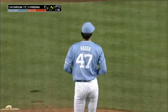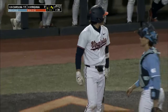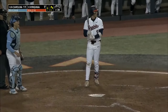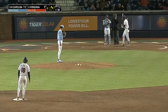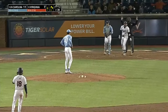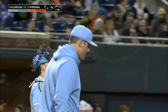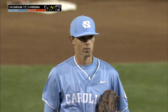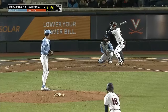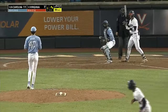Back-to-back walks. And now here is Ford, and he certainly has the power to make this a one-run game. Yeah, he sure does, and this is how Virginia does it. They get two outs, find a way to scrap a walk, backed up by another walk, and Henry Ford here threatening. And Ryan Gaines is going to come out and pay a visit. 41 runs knocked in already for the freshman, just past the halfway point of the season. The first pitch to the slugger in the dirt, 1-0.